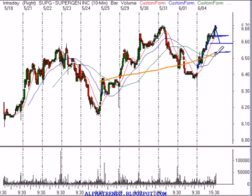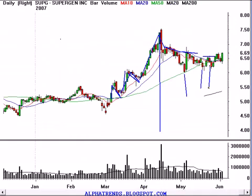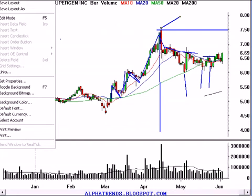We can put our stop at about $6.53, and that would give us a risk in this stock of 12 cents a share. Target, I think, $7.50 looks reasonable for a return to that area. So that'd be 85 cents of potential upside for just 12 cents of risk.